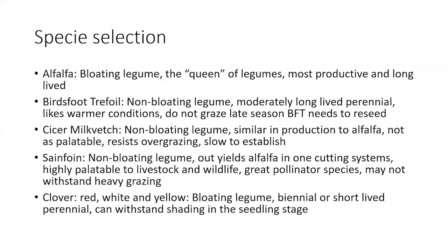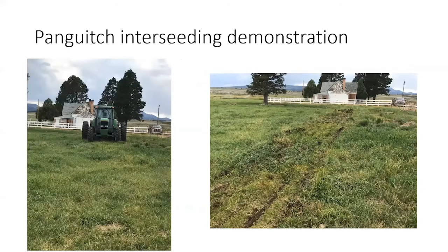Just a few species that we can look at as far as selecting, and I'm getting short on time, so we'll just run through these real quick: alfalfa, birdsfoot trefoil, Cicer milkvetch, sainfoin, and red clover. So we did that research, and that's kind of what it showed.